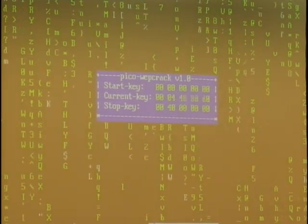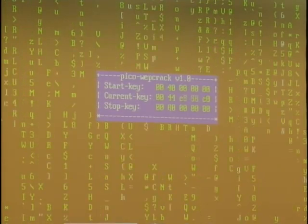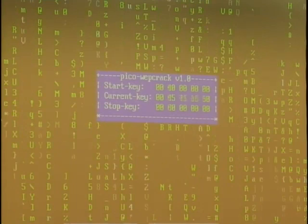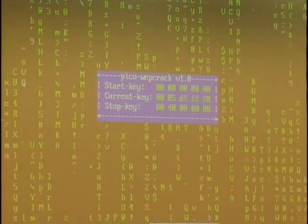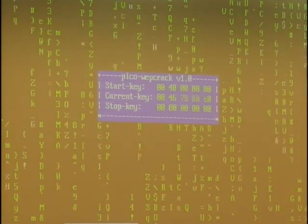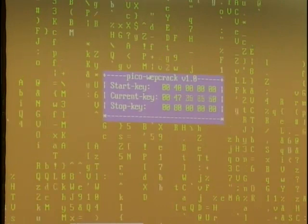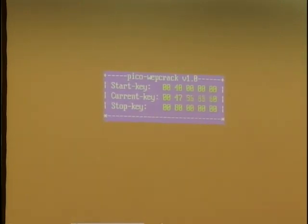The key should be 0011223344. But you can see that this one has 0 through 0040 and a bunch of zeros, and this one has 0040 to, so the chunks are, I think, 24 bits, or a certain amount of bits.